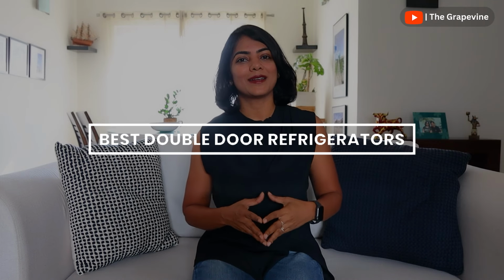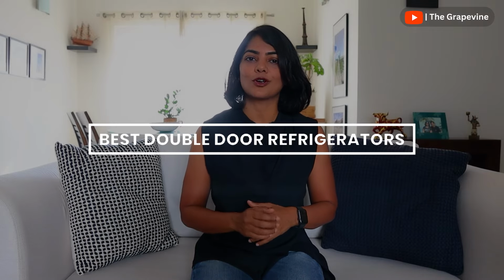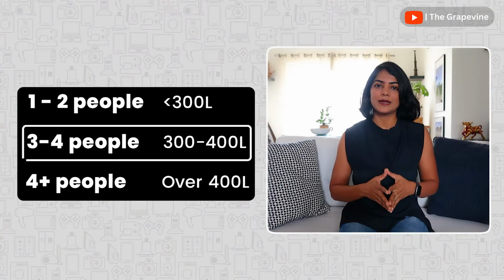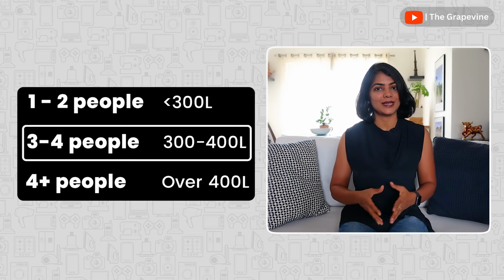With that, let's get to my recommendations for the best double door fridges now that we understand how to shortlist a double door refrigerator based on our needs. For small to medium sized families of 3 to 4 people, a 300 to 400 liter fridge is ideal. Since this is the most popular size suitable for most people in India, I have 5 recommendations in this segment.